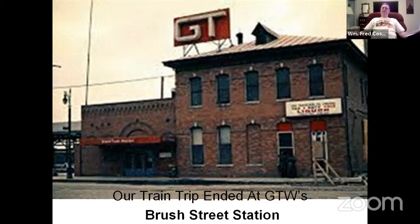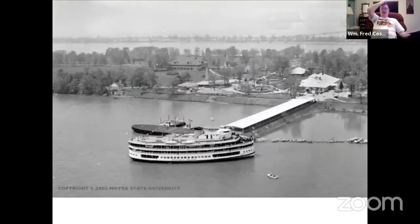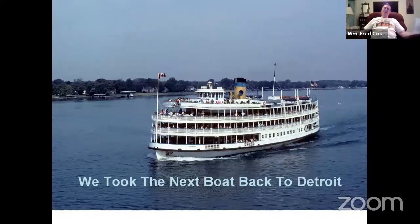Well, at that point in time, my grandma says, well, what do you want to do now? I says, well, let's go to Bob-Lo. Well, she counted her money and she says, well, I got enough money to go, but you can't ride any of the rides. I says, that's fine. The boat ride is great. So we walked over a few blocks to Woodward and caught the boat. Ended up going to Bob-Lo Island, had lunch there. She counted her change again. Oh, gee, I got enough money and we can ride the train. So we rode the train and we got back just in time for the next boat to sail back to Detroit.